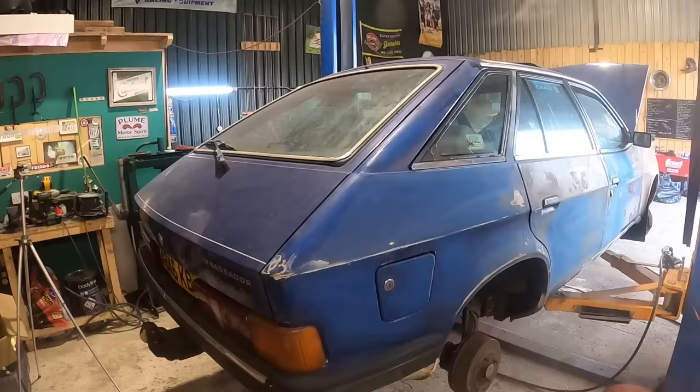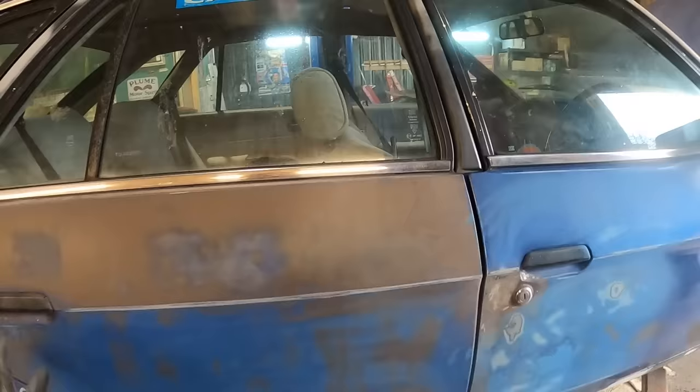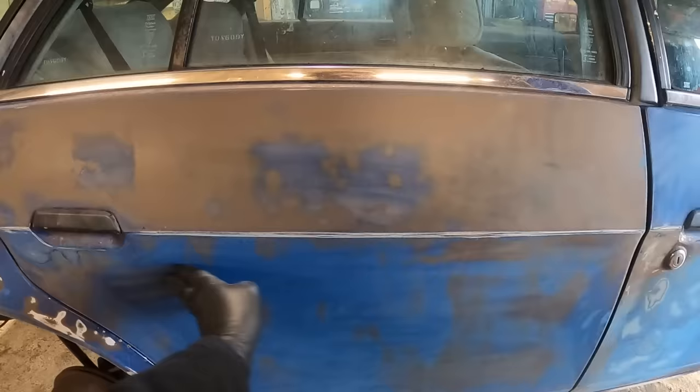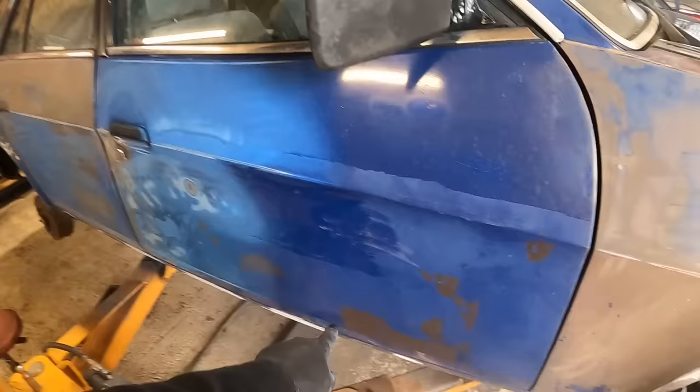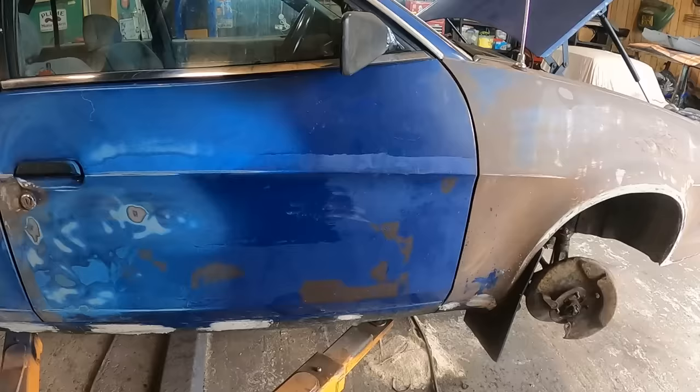Cor blimey, governor, status update. This side is a ball ache. I knew it would be, but every panel's been brush painted, so to get these smooth is just hours and hours of sanding. This bit here is all good. This bit is the only bit left, but you can see the layers of different stuff on there. You've got the brown, the blue, you can see how it's split.